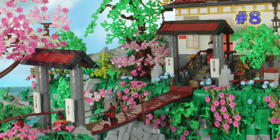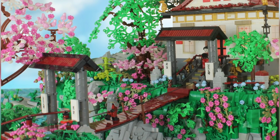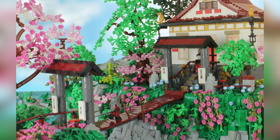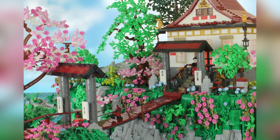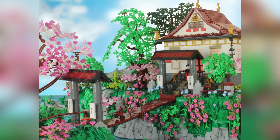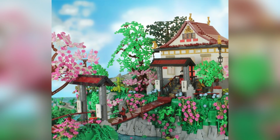Here's an extremely well put together diorama from Joe, or J&J Bricks. This is titled Journey Home. It looks like a warrior is coming, I guess, back home, back to his estate. And the season seems to be pretty much perfect. Springtime, everything's blooming. You've got cherry blossoms. You've just got all types of flowers coming to life, and the bright colors of nature pop quite well against the white and gold and dark red of the main house.